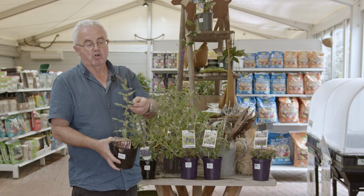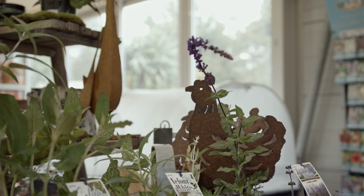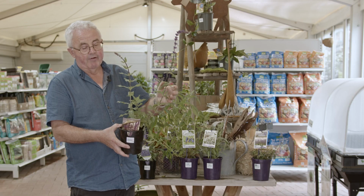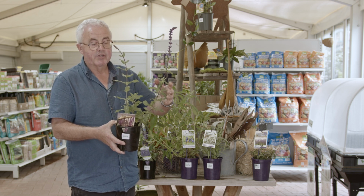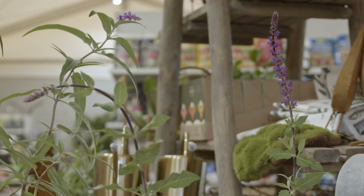This is Salvia Corrigata, one of what they call meadow sage. It has nice, attractive olive green foliage with the purple flower that sits above that foliage. Very long flowering, it doesn't grow too big, up to around about 90 centimetres high, and grows quickly as with a lot of the other salvias. Attractive plant, particularly when it's flowering.